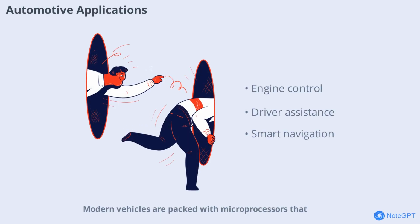Modern vehicles are packed with microprocessors that control everything from engine performance to entertainment systems. Advanced driver assistance features, navigation, and connectivity all rely on powerful chips. As cars become smarter and more autonomous, the role of microprocessors in the automotive industry will only continue to grow, paving the way for safer and more efficient transportation.